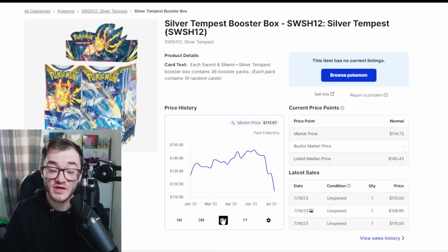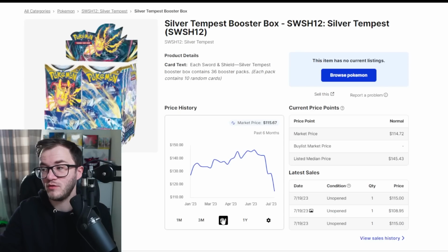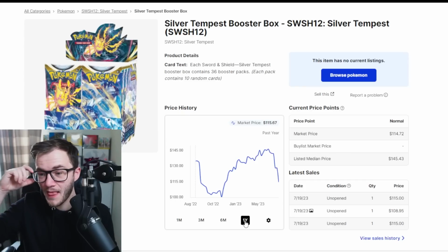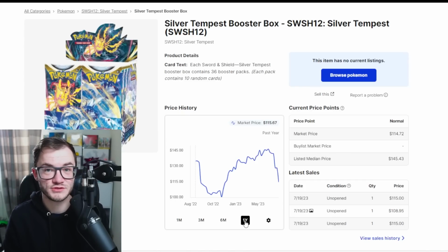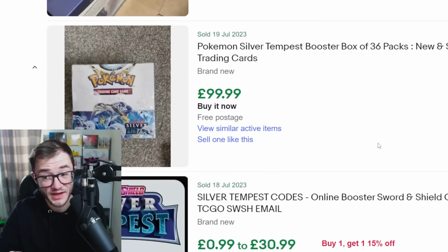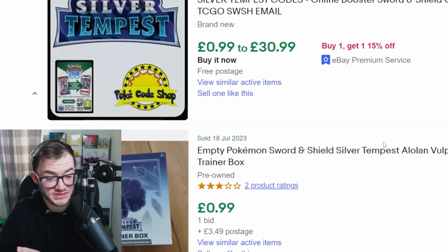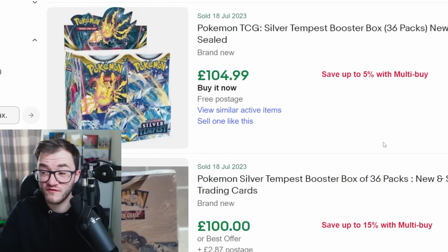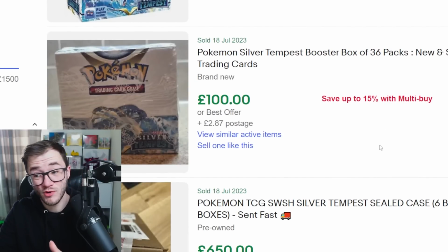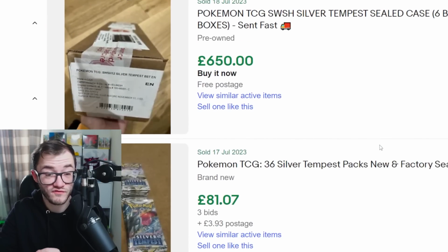We go back to the last 6 months, and we did see a steady climb of Silver Tempest, and now it has basically gone back down to what I would call a pretty decent price. Now over here in the UK, we saw one recently sold for £100. Not too bad. Let's see if we can find any more. 105 is another one. We've got another one here for 100. So we're looking at probably about 100 to 105.